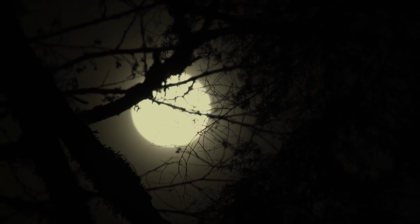The found-like footage appears to show a Japanese man walking through the woods in the dead of the night. This is what the unknown man captured on camera.